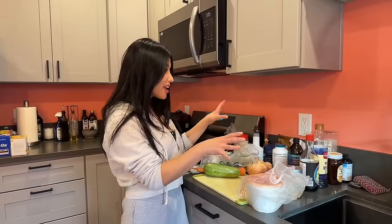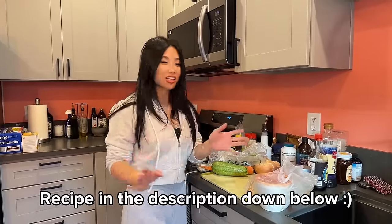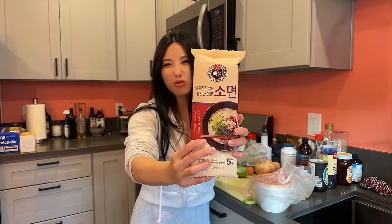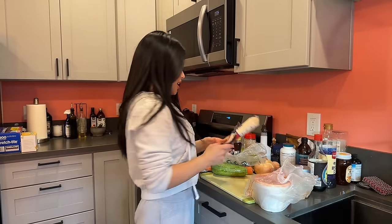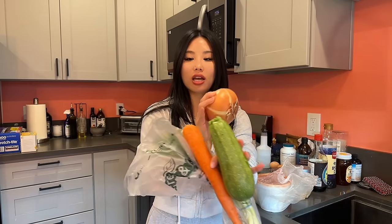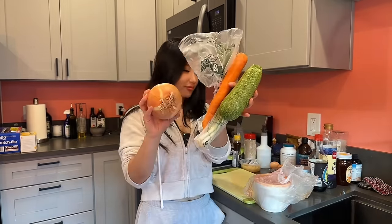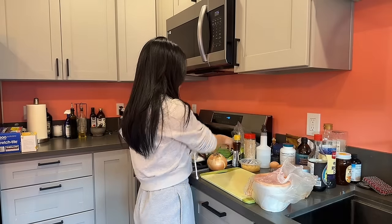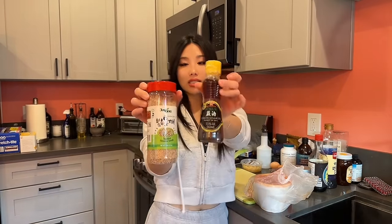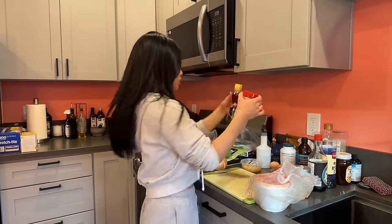We have quite a bit of ingredients. It's an easy dish, but just a lot of ingredients. First off, the main thing is somyeon. This is like rice noodles. And we also have these vegetables. We have onion, Korean zucchini, carrot, and green onion. And then we also have a little bit of serrano for the sauce. We have sesame seeds and sesame oil also for the sauce.